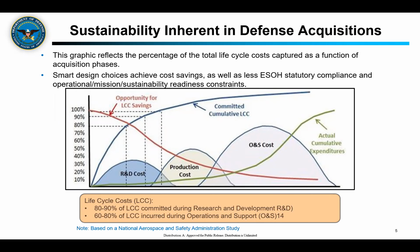And the funny thing is, sometimes you don't know what that difference is because you've designed out a problem, so you don't know what the benefits were. But when you don't design out a problem, you can see what those costs are, not just in monetary value, but in loss of life, because this is not just environment, it's safety and occupational health, long-term health issues with the men and women that are using and maintaining and flying and sailing these systems.